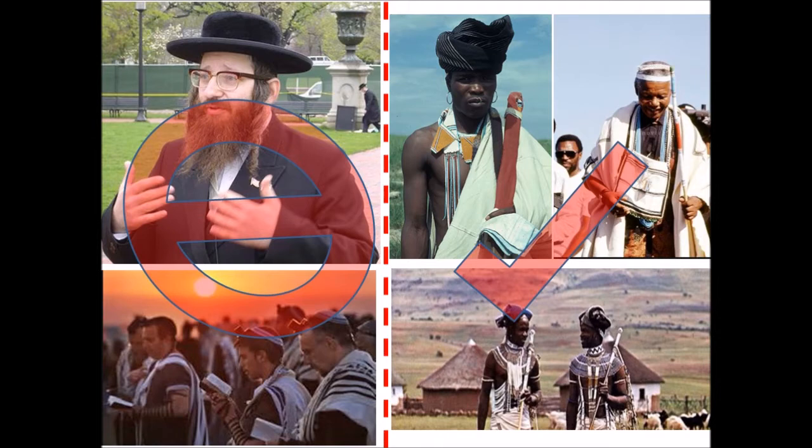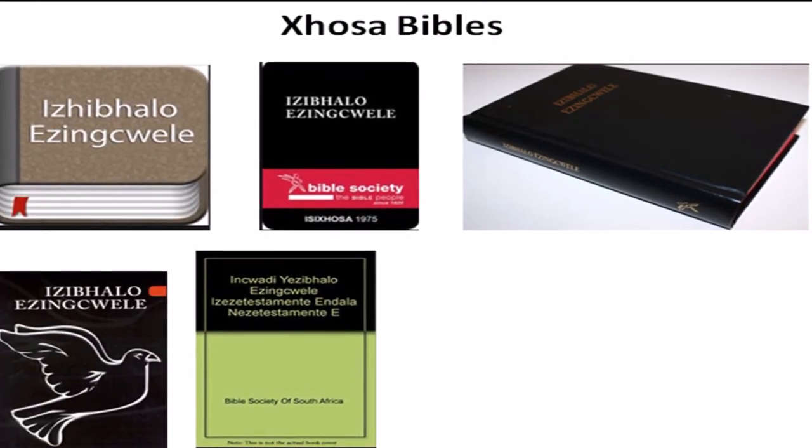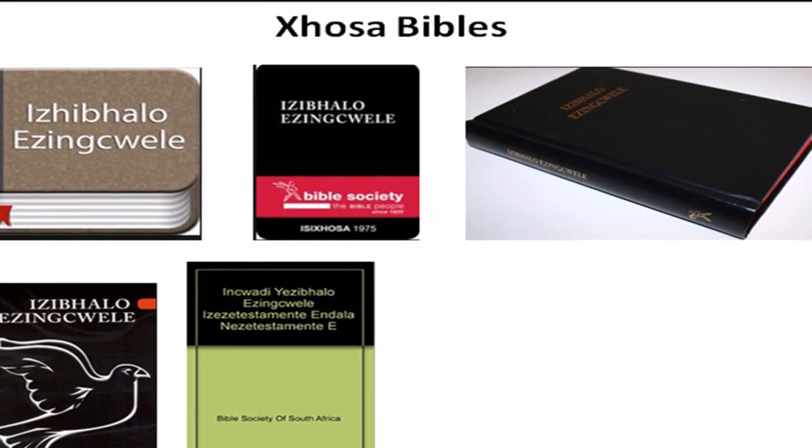Okay, so now let's look at what these Xhosa Bibles are, that I'm recommending you all should start looking at if you want to know more in depth about what was in the original scrolls. It's called Izibalo Ezingcwele. That's how you say it. But you don't have to know how to say it, just look at any Xhosa Bible. It's called Izibalo Ezingcwele.